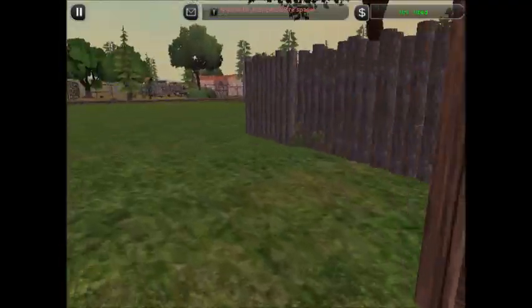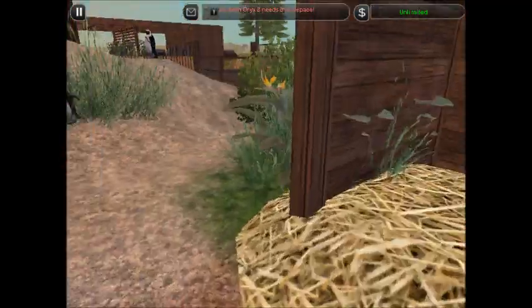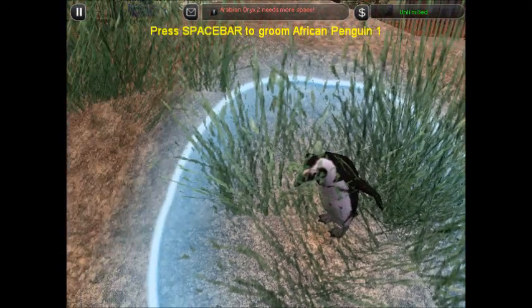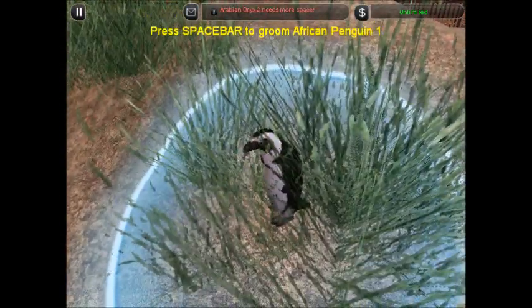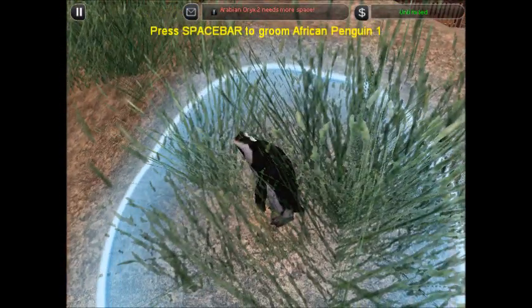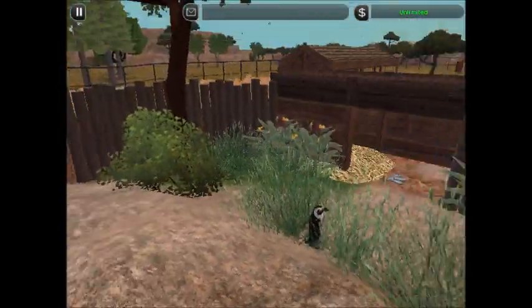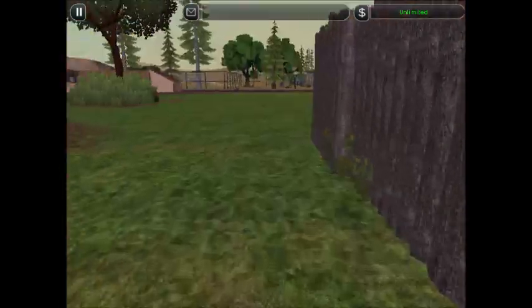Let's go in. They're fine with me, I think. They shouldn't attack, they would be fine. Hello, penguins. What are you doing, penguin? What are you doing? Okay. So yeah, pretty small, nice exhibit.